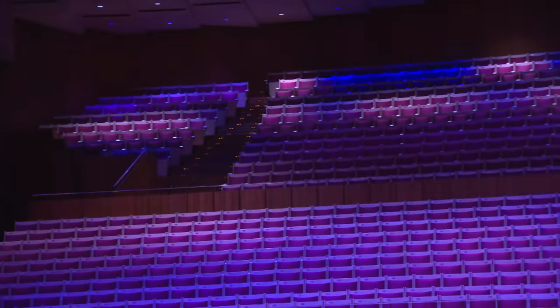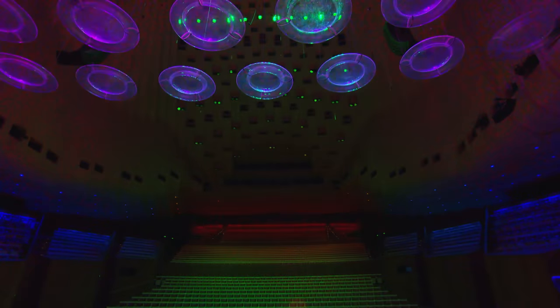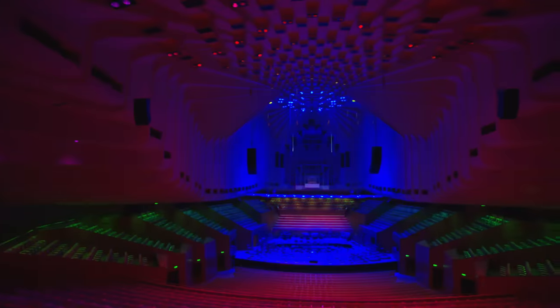Using LEDs cut electricity consumption by 75% and slashed the heat given off by the lights, so they could remove 4 tonnes of air conditioning ducts from the ceiling. "What we did have was a system that required the equivalent of 110,000 normal house light globes. We're now down to 27,000 of them in equivalence."